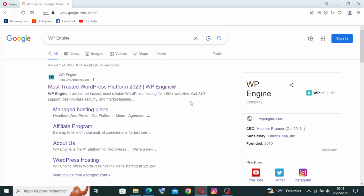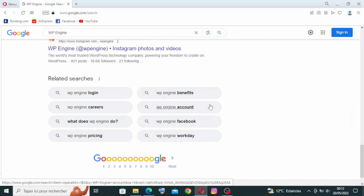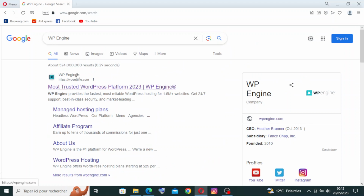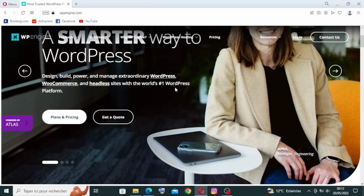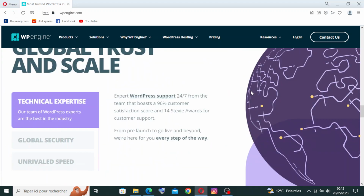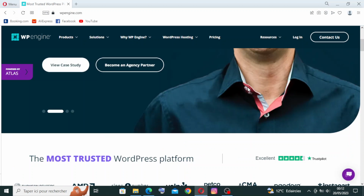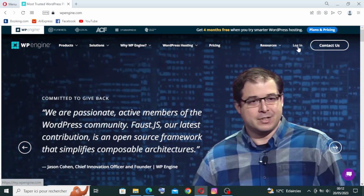So to get started with WP Engine, simply head on over to WP Engine or wpengine.com. So these are the results I got after my search on Google. Let's choose this one, most trusted WordPress platform 2023, WP Engine. Click on it, and like you see with me here, this is the interface of the website. We will come back to it later after we create an account and show you how to use this website. So first thing, let's go to login over here.